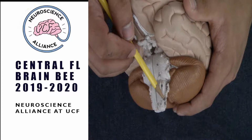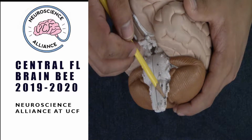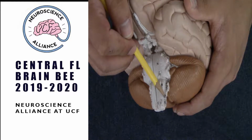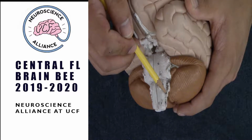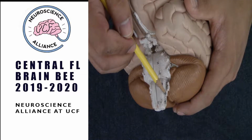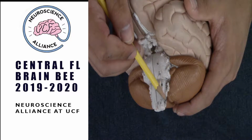Now just below 10 is 11, and all of this branch is going to be the accessory nerve. The accessory nerve is going to help innervate a couple of really important muscles called the trapezius as well as the sternocleidomastoid. And it's going to be a strict motor nerve because it's going to innervate those muscles.